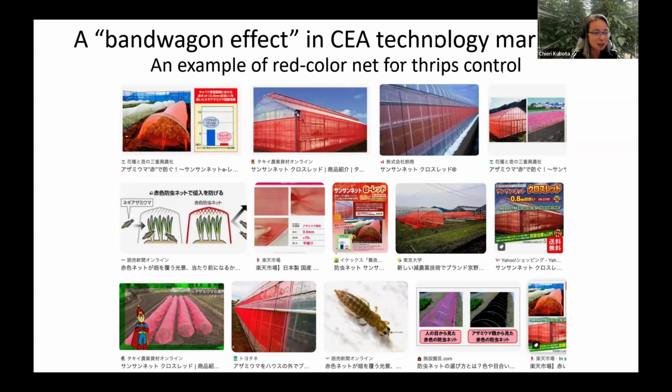This screenshot is from my Google search. I searched for red color net and greenhouse, and it showed so many pictures, growers sharing, or manufacturers or vendors sharing.